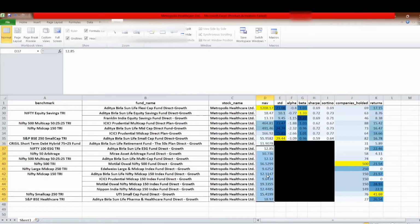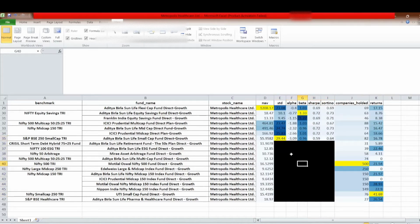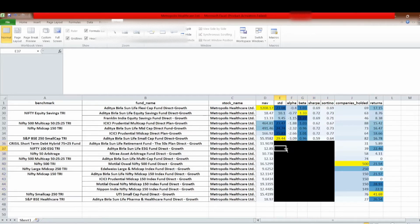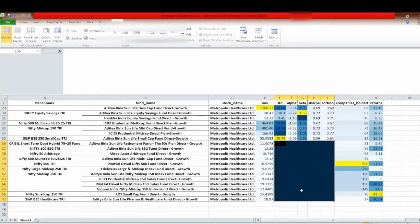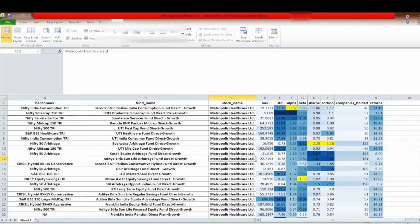As we can see, the NAV value seems to be below 20. They are just new to the market. The metrics are yet to get calculated. These metrics are calculated based on the previous historical performances. So since we don't have enough data to calculate, we are stating this as NaN. Yeah. So these are all the metrics for Metropolis Healthcare.